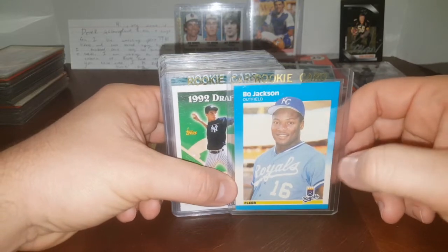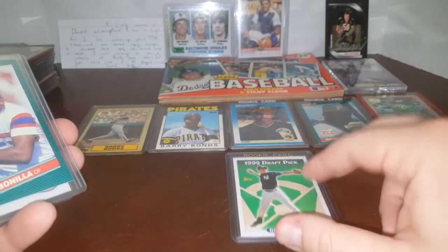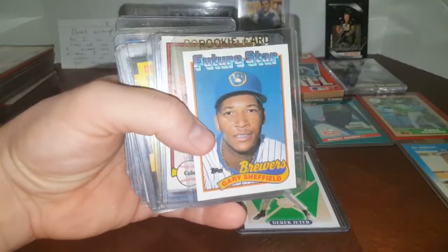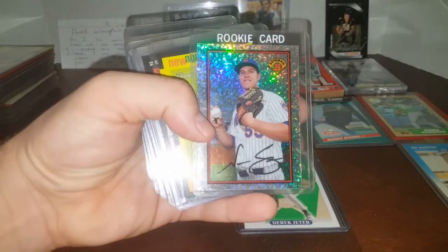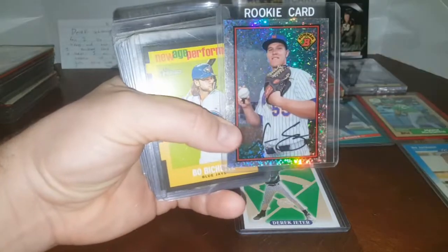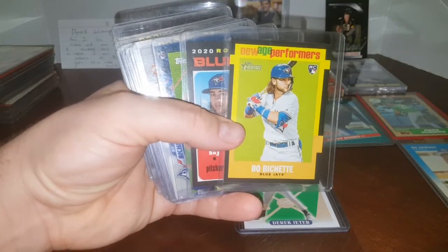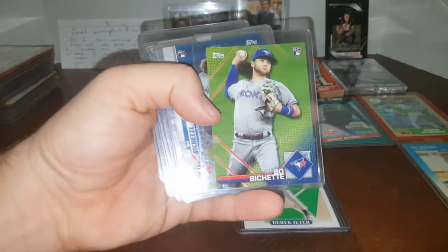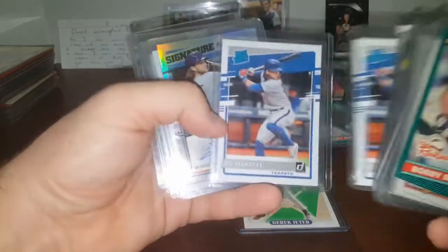So, beautiful Bo Jackson, 87 Flair rookie, love it. I don't know if I can get all these cards on camera, but I'm putting Jeter right there in the middle because Jeter's my dude. Oh, that's a sick Bobby Bonilla back with the White Sox. I love it. Gary Sheffield rookie, Lee Smith rookie, Big Unit Randy Johnson rookie, oh, Noah Syndergaard, is that a rookie? 2014, I think that is a rookie. That's awesome. I don't have that card for sure. Oh, nice Bo Bichette, New Age Performers, Heritage rookie, another Bo Bichette, that card is sick, with Anthony Kay, another Bo. Yes, I've been collecting Bo rookies big time. Another Bo, Opening Day, Donruss.